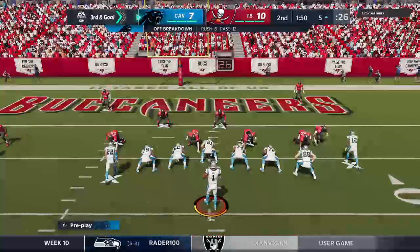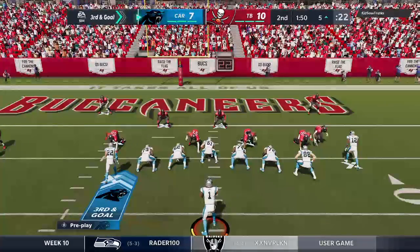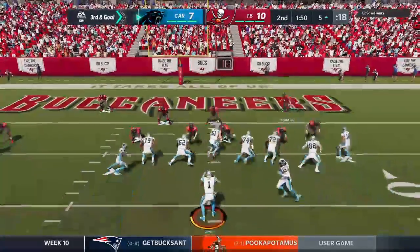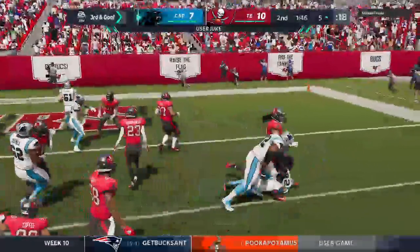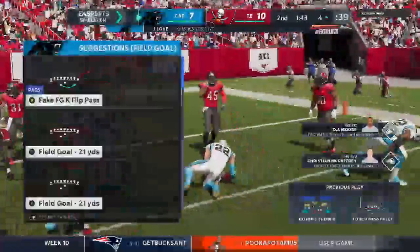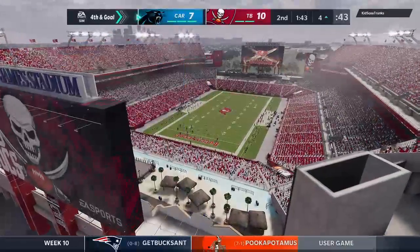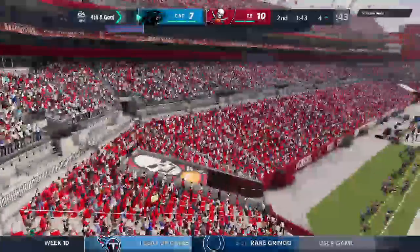What a stand this would be if they can get the stop here. Third and goal. He's able to break out of one tackle, but then quickly brought down. Now the Bucs going to use the first of their timeouts as they'll head to the sideline and talk over what to do next.